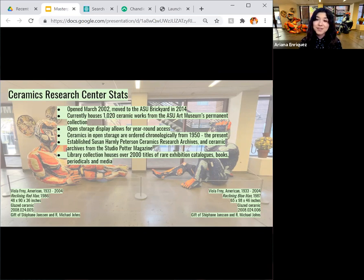We also hold various archives. So the Susan Harnley Peterson Archive, founded with a major gift from Susan herself, who dedicated her career to researching, writing, lecturing, and teaching about ceramics. This archive includes much of her expansive personal collection of books, photographs, notes, and pottery available to study. The CRC also holds significant ceramic archives from the Studio Potter magazine, which documents 30 years of creative activity in the field. And our library collection houses over 2,000 rare titles of rare exhibition catalogs, books, periodicals, and media. Students, collectors, curators, scholars, and the public can schedule appointments to examine specific works in the collection and related archival material.